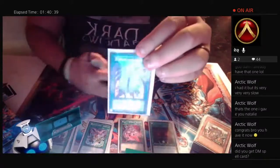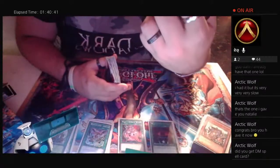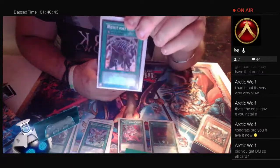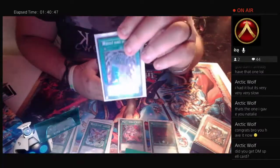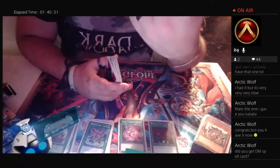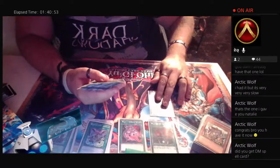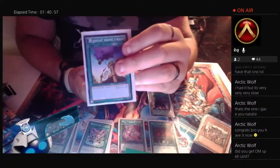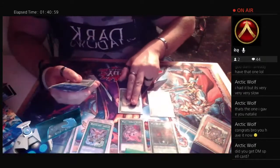Legendary Ebon Steed. Equip to a Samurai monster, it gains 200 attack. If it would be destroyed, destroy this instead. It kind of gives your Samurai monsters that second chance of not being destroyed in general. Cheyenne Smoke Signal: add 1 level 3 or lower Six Samurai monster from your deck to your hand. Shiny tip.